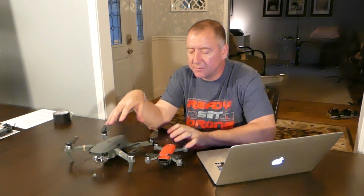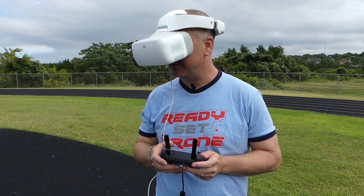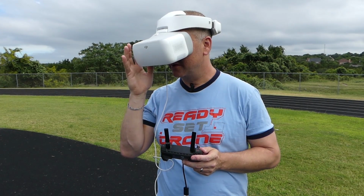So that's a similarity between them. They both work with the DJI goggles, although the Mavic works with the goggles in wireless capacity, where you don't have to plug anything into your remote control in order to use the goggles. The Spark requires you to plug in, and I'll talk a bit more about that. The performance in the goggles is definitely better with the Mavic, but they both do work with the goggles.